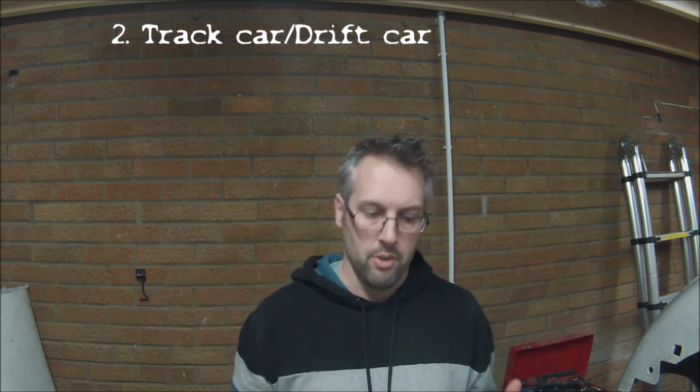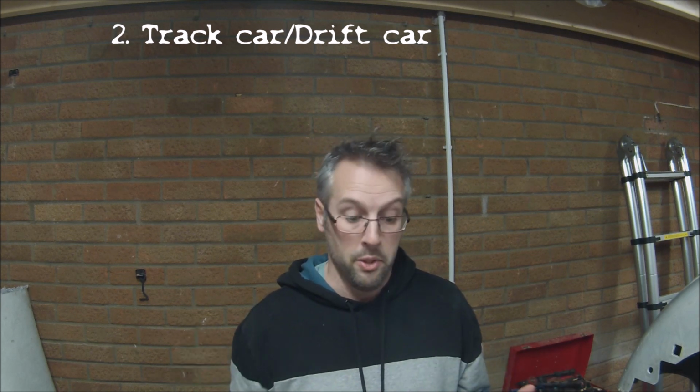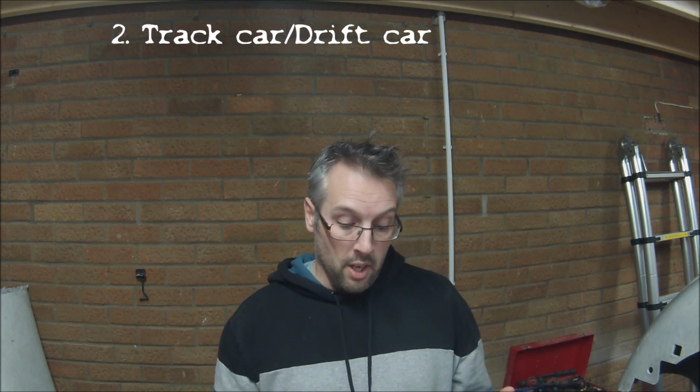So secondly, the track car. This is the area which I'm most interested in. This is the thing that I like to do, and this is what I'm going to be using my car for. So ideally here, it's less important to have the power down the lower end of the rev range. You want power up the high end of the rev range, because that's where the engine is going to spend most of its time.